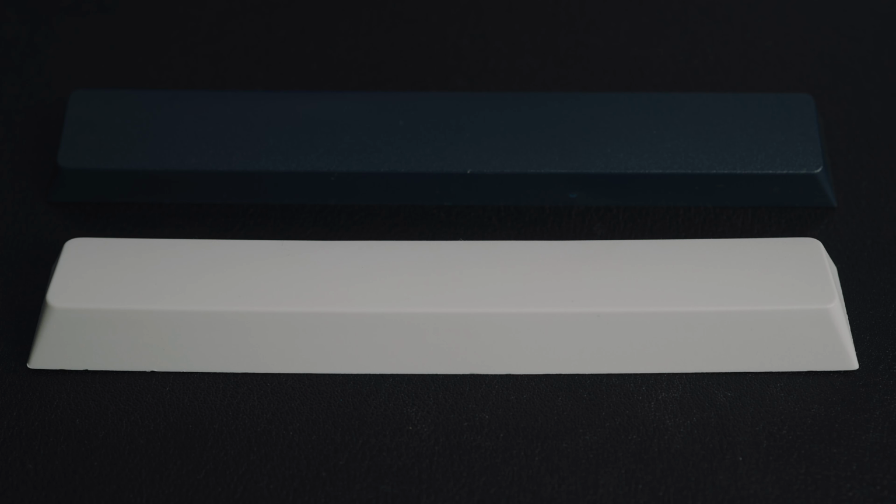Another advantage to ABS keycaps though is the molding process. No matter how good a quality the PBT keycaps you have are, you're almost always guaranteed to get a warped spacebar or any larger key. All PBT keycaps are definitely not made equal. Enjoy PBT is leagues above any other PBT keycaps I've used, and even on these you could see that the spacebar is pretty warped. I was actually forced to put it upside down on the keyboard to even use it.